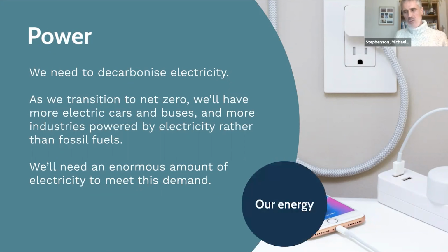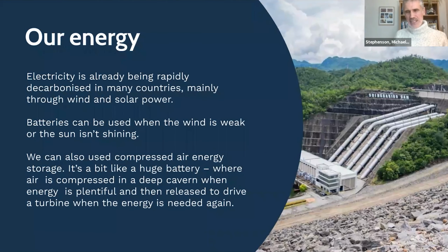Luckily, electricity is already being rapidly decarbonized in many countries, mainly through wind and solar or hydroelectricity, as you can see here. In Britain, we'll probably continue to use more wind and solar, which are intermittent providers of electricity. So we might use batteries to fill in when the wind is weak, when the sun isn't shining, or we might use compressed air energy storage.